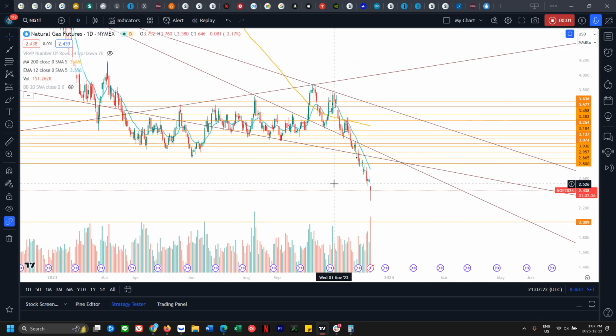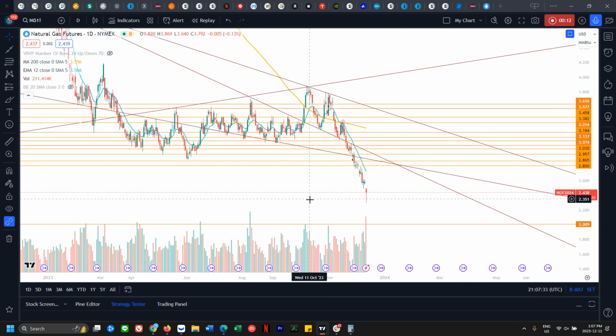And today we'll be talking about natural gas, UNG, oil, silver, gold, as well as the US dollar. And we'll be looking at their support and resistance levels, as well as what's the most likely scenario price will be heading into later this week.